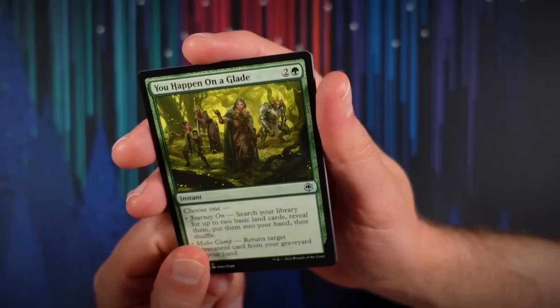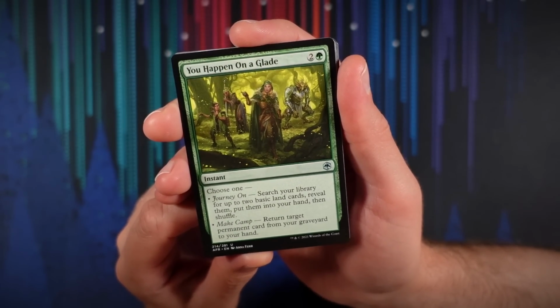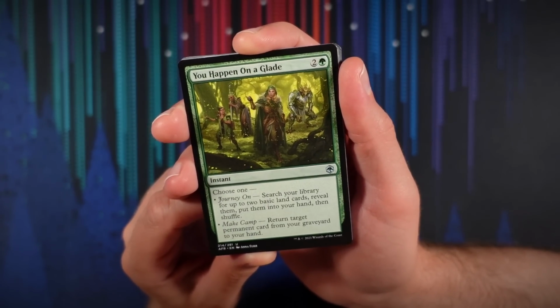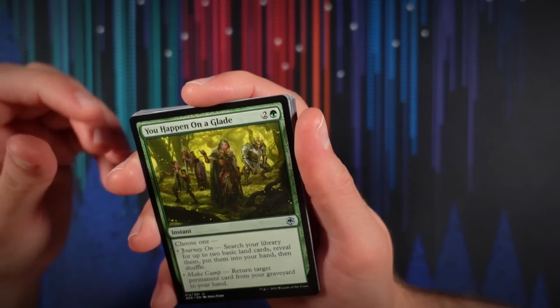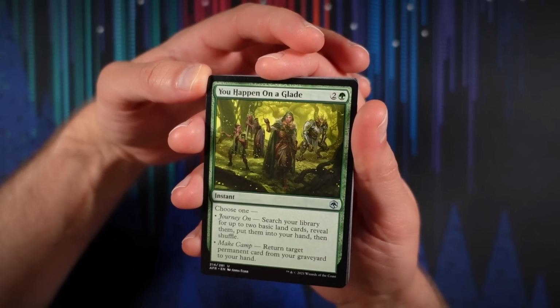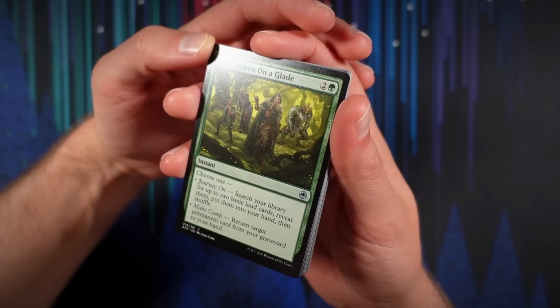To our uncommons. You happen on a glade. Choose one. Journey on. Search your library for up to 2 basic land cards, reveal them, put them into your hand, and shuffle. Or make camp. Return target permanent card from your graveyard to your hand. Cool.